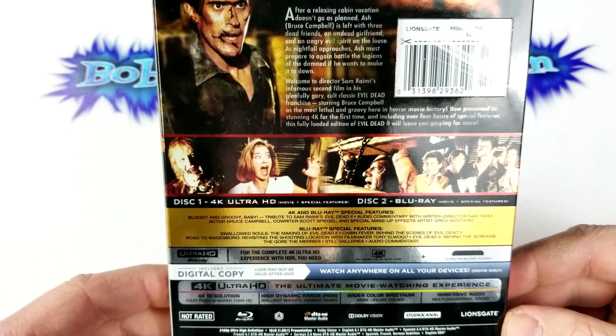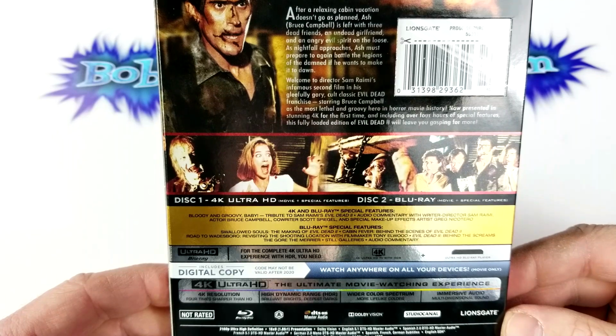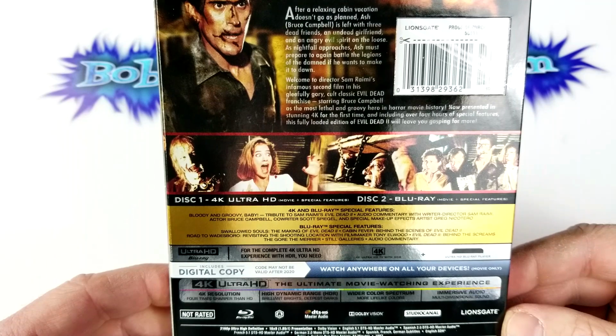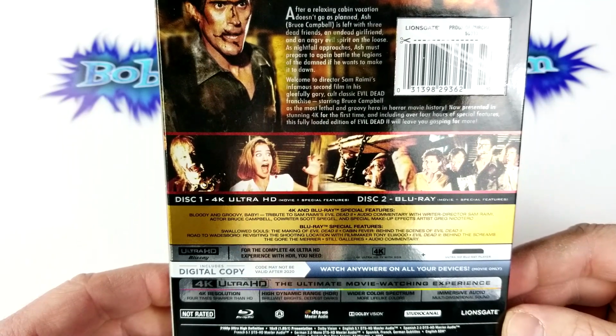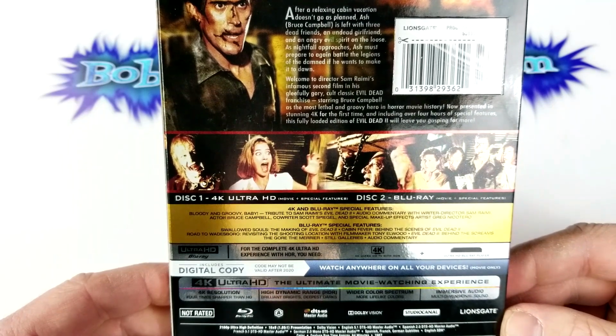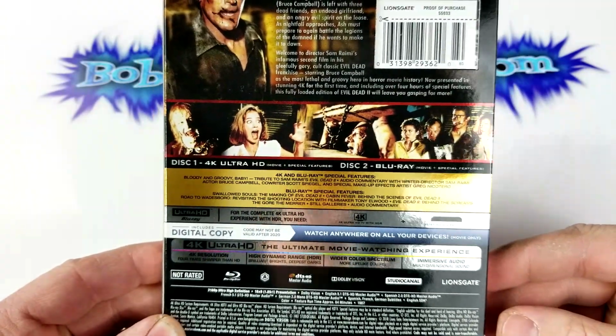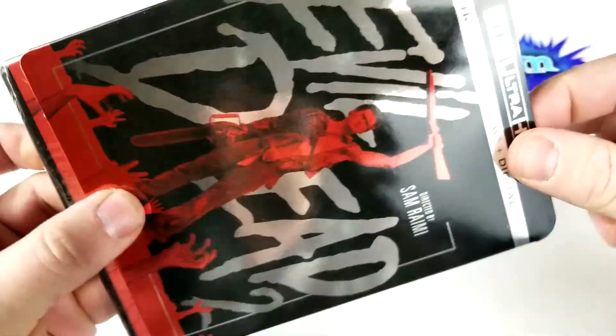Blu-ray special features include Swallowed Soul, the making of Evil Dead 2, Cabin Fever behind the scenes of Evil Dead 2, Road to Wadesboro, revisiting the shooting location with filmmaker Tony Elwood, Evil Dead 2 behind the screams, the gore the merrier, still galleries and commentary. This one is not rated, is region A locked, and has an 84-minute runtime.